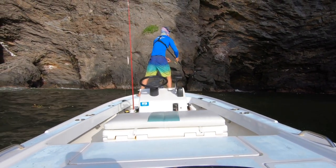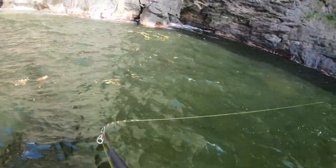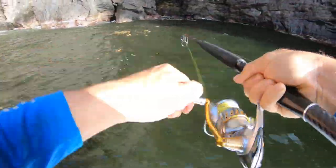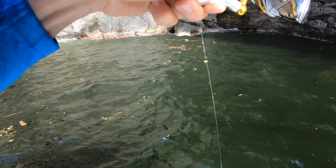Alright, lucky shot, lucky shot. Yes! Top one! I think it's a top one anyway. Yep. Small top one on the Genesis 130. Got him on the front hook. I don't even know what's happening.